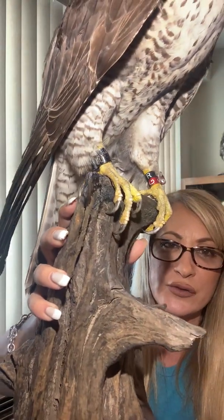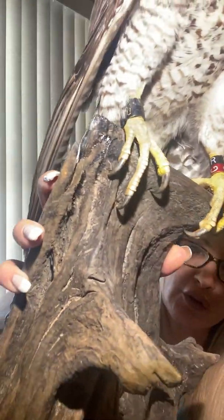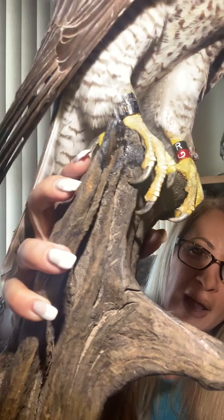So the peregrine falcon is the fastest animal on the face of the earth. And I know the other day when I did my video, people were saying, no, it's a cheetah. And we already know that 200 miles per hour definitely makes him the fastest animal on the face of the earth. He has that really sharp beak. He also has these really sharp talons. Let me take a really good look at that. So these talons are used to hold his prey.